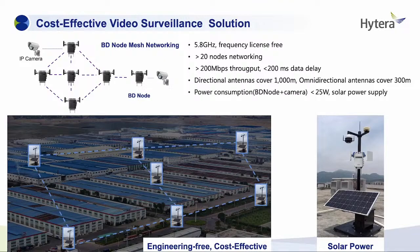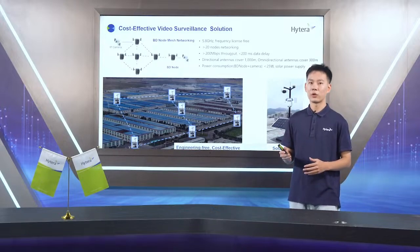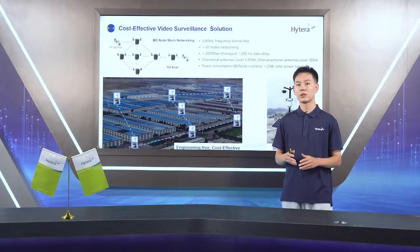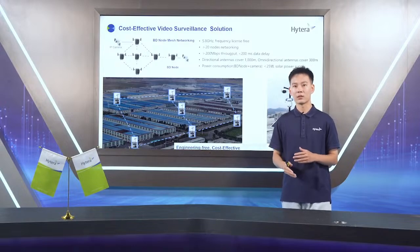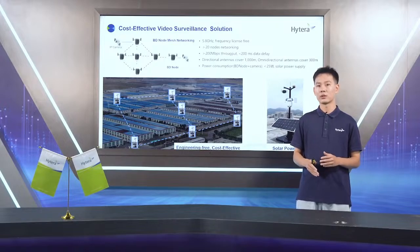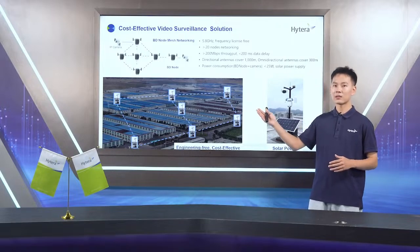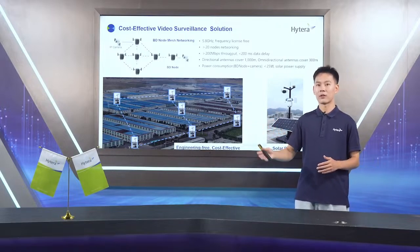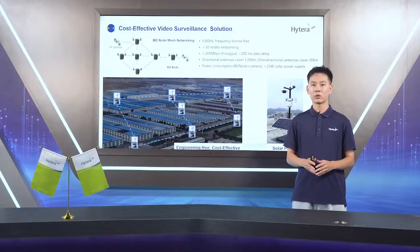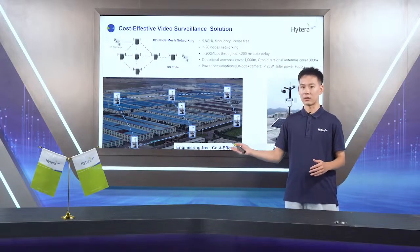In addition, we can also provide a cost-effective video surveillance solution. We know that most industrial parks will not undergo secondary construction once they are built, and the solution can avoid complex deployment projects while using solar power to save energy. The multiple BD nodes don't require a network license and can form a communication network to connect cameras to provide monitoring capabilities and transmit videos back to the command center.